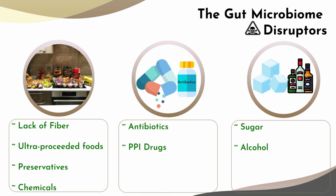Now let's take a look at what creates the gut microbiome imbalances, the dysbiosis. What we have here are food-like substances that kill off the good gut microbiome and promote the growth and proliferation of the bad bugs in your gut. The bad bugs will eat these things and produce bad metabolites that make you sick and gain weight, along with all the health issues discussed earlier.